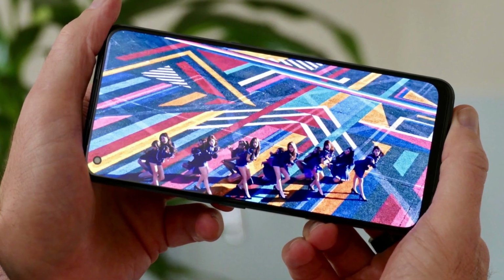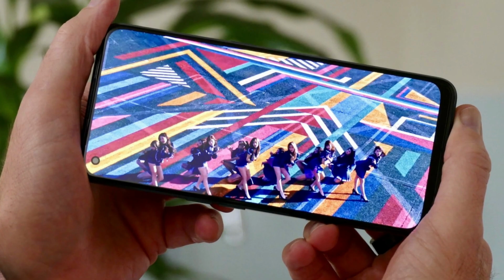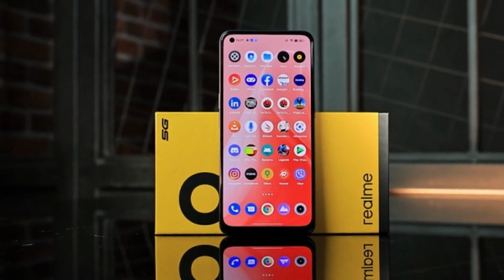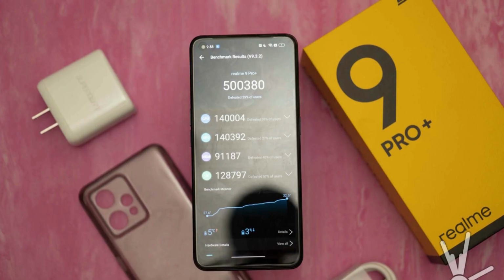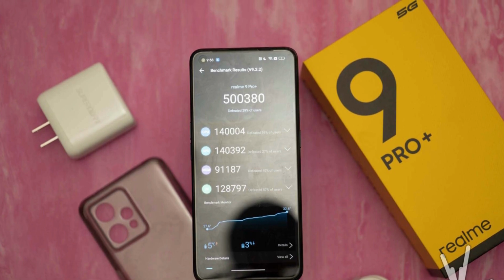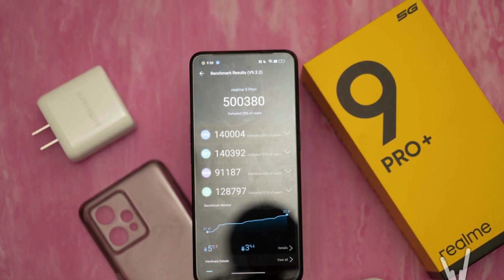Other features. The Realme 9 Pro Plus gaming performance is great with MediaTek's 1080 by 2412 pixel Dimensity 920 5G chip. The processor and graphics are more powerful. The Realme 9 Pro Plus beats its predecessor in terms of the Snapdragon 720G chipset. The Snapdragon 720G chipset was used within the previous older models. It offers connectivity options like 5G and Wi-Fi 6.